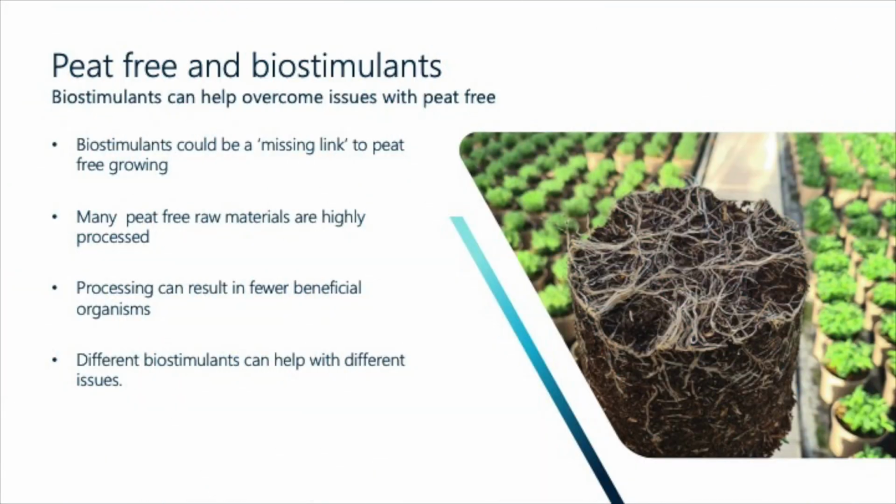And when we bring this back to peat-free, a lot of these products can actually help overcome some of these issues. So they could be a bit of a missing link into where we're going with peat-free growing when we look at how peat-free raw materials are processed. As has been mentioned, things like coir, it's steam sterilized, wood fiber is superheated, and that can be an issue because that generally depletes these raw materials of the microbial activity, which in peat we understand has a positive effect on plant growth. It's understanding how these different biostimulants help with different issues.